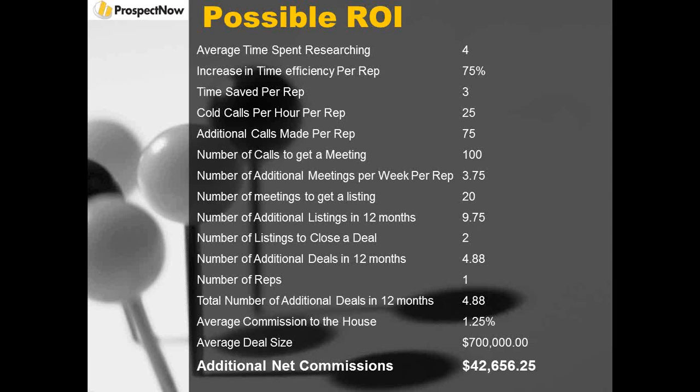So if you were able to make another 25 calls per hour as a result, and you got 3 hours freed up, and maybe even do this for an assistant, right? Maybe you've got an assistant working with you that you can free up to make these calls as well. You could potentially make 75 extra calls. And what does that mean? Well, in my experience and from what we've measured, it takes about 100 calls to get a meeting. So then you could go on 4 extra meetings per week. And how many meetings does it take to get a listing? I think conservatively 20. It might be less. So in a 12-month period, you could conceivably get 10 additional listings.